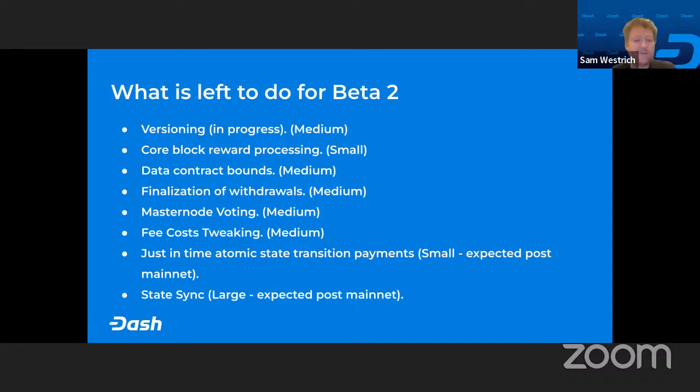Finalization of withdrawals. That one is more of a finalization. We have the withdrawals working. We need to make sure they work with core. We still haven't gotten to that point. We're going to do it in beta 2. Masternode voting. So we have masternode voting identities. We just don't have the ability for them to vote in data contracts yet. This is really low-hanging fruit, and it's needed for name distribution. So yeah, not a big task, and we'll be doing that in beta 2.